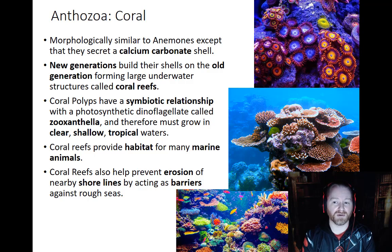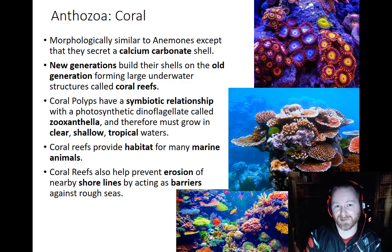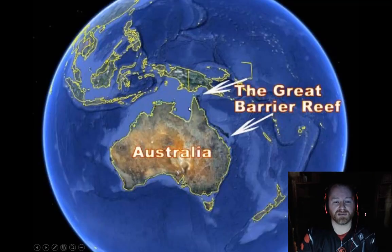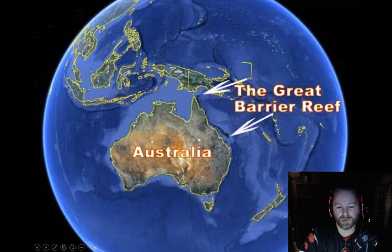So their role in the ecosystem is very important, which is kind of a shame because we know that we're starting to lose them. Here's an example of that. Most of us kind of know what I'm getting at here. Here's Australia, Papua New Guinea. Over here we have New Zealand. There's Tasmania. And along this stretch of the coast of Australia is the Great Barrier Reef.